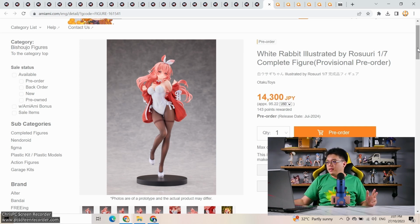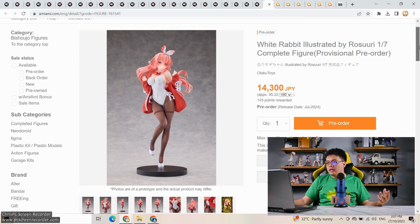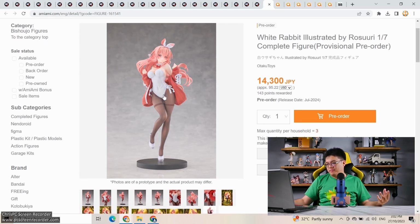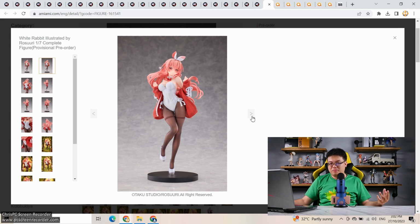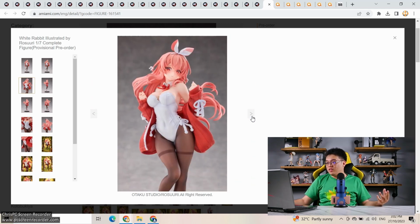Okay, White Rabbit illustrated by Rosu Uri, 1x7 scale by Otaku Toys, and since this is a provisional pre-order, yeah, we are looking at a Chinese figure brand. So this is quite affordable, 14,300 yen. We're looking at Kotobukiya Art FXJ territory. And obviously we can see how the cost is being cut over here. The base, right? The base probably cost them like 20 cents to make each.